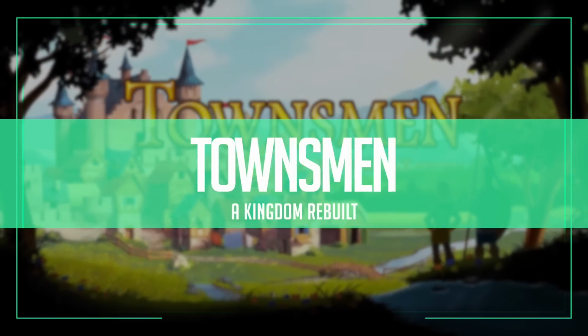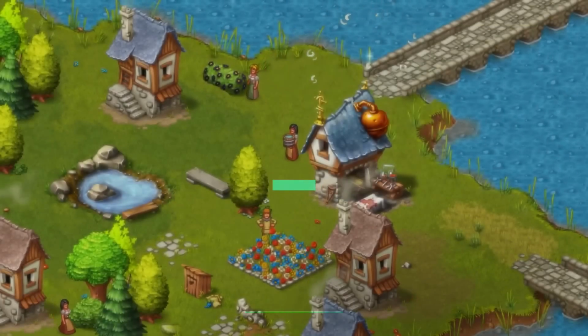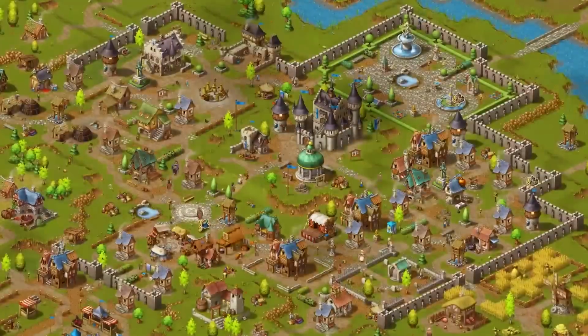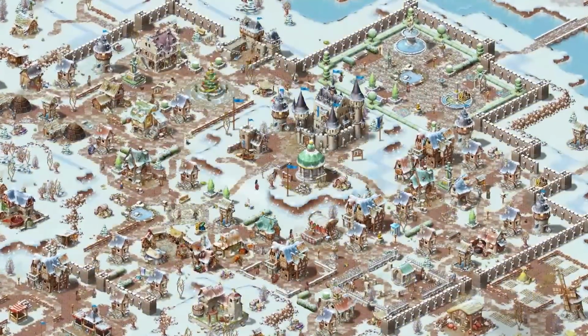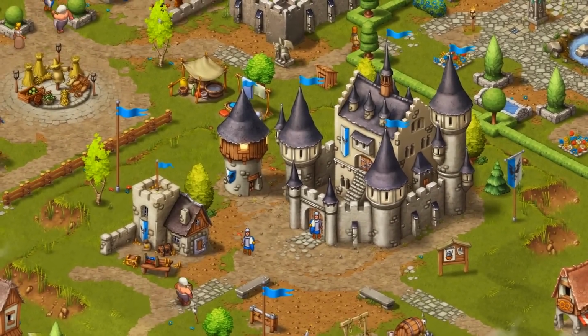Townsman Kingdom Rebuilt is a kingdom management game where you build up a medieval town in an almost old school PC game kind of way. Really loving that retro art style. I do know that this is a port of a mobile game which does affect the gameplay loop somewhat, but still decent enough time if you're into these management kind of things.